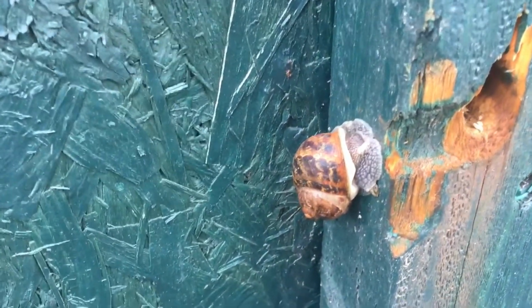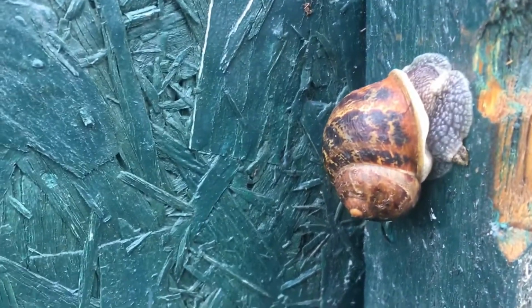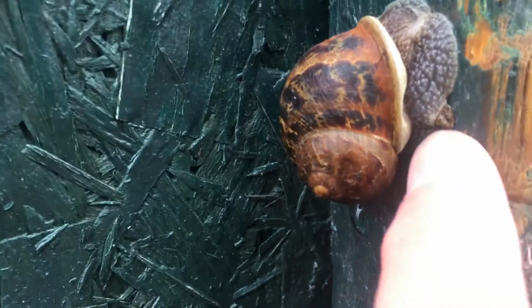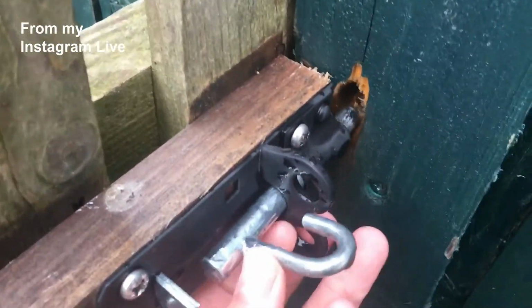Just on my way back from opening up the hens and feeding them, and just look at that lovely common garden snail. That is gorgeous. Trying to see whether that's actually a bit of poo there. It is. Lovely. Go and wash my hands now. Just making sure I'm not squashing it. Shut the gate.